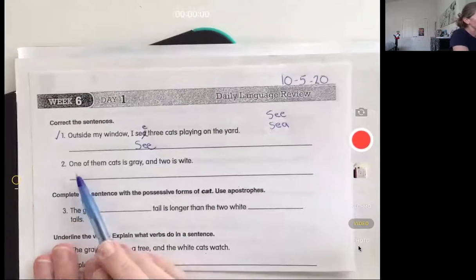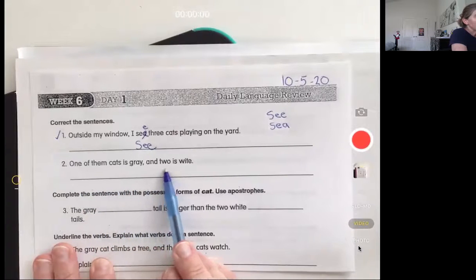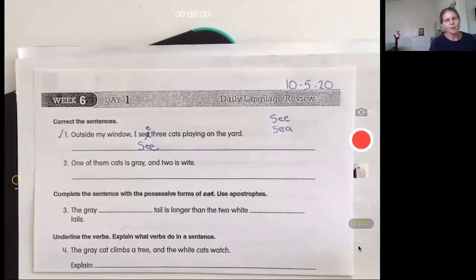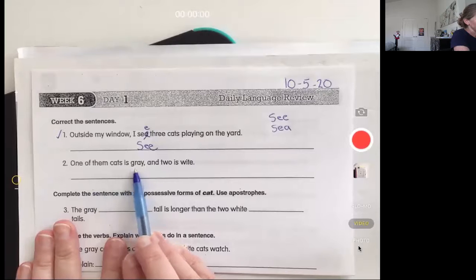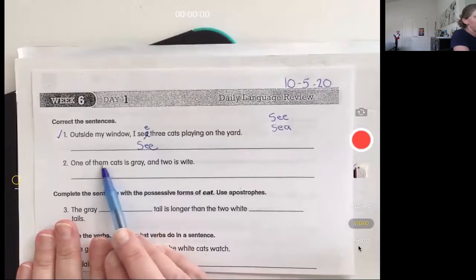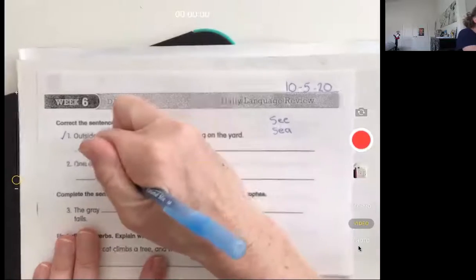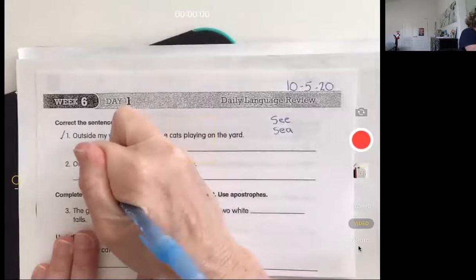Number 2, let's read it. One of them cats is gray and 2 is white. I think this is the heavy duty one, you guys. All right, I saw a lot. I even heard some things that sounded kind of goofy while I was reading. One of them cats is gray. Them is just not sounding right to me. One of the cats. I need to remove the M. It should just be the word the.